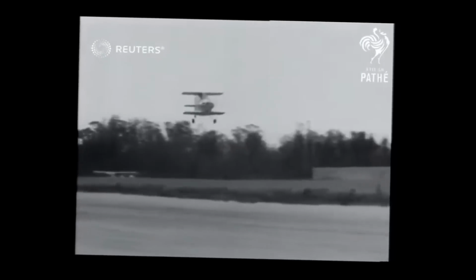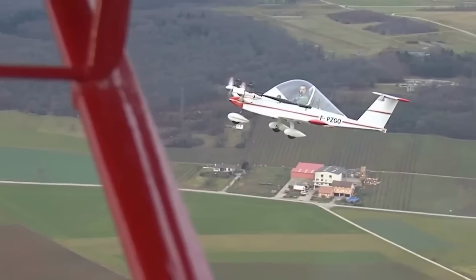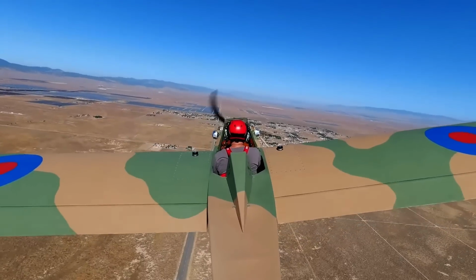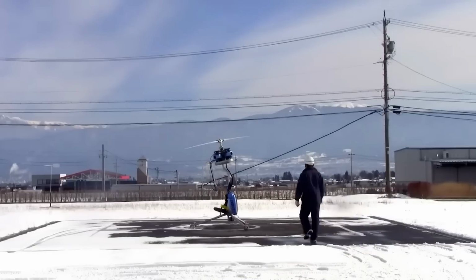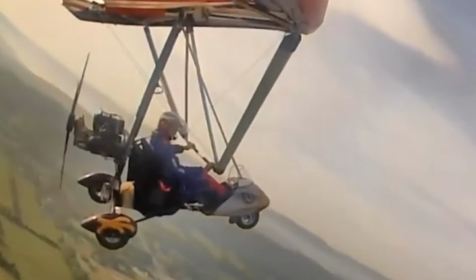From tiny jets to farm-built flyers, each of these small airplanes proves that aviation isn't just for the big boys. These planes are more than machines. They're dreams made real with elbow grease, creativity, and courage. Whether you're into building, watching, or one-day flying, there's something magical about the smallest planes in the sky. Now it's your turn. Which one would you take for a spin?